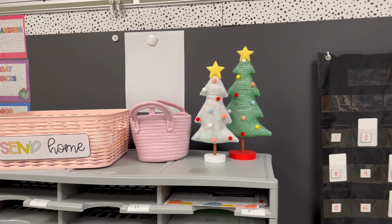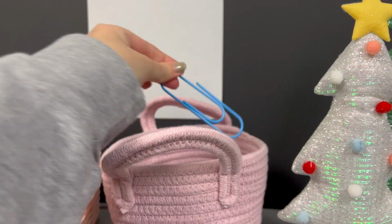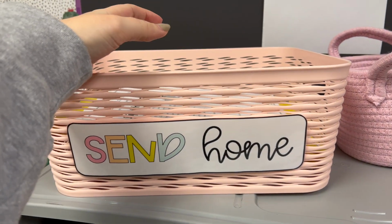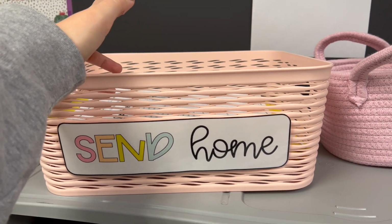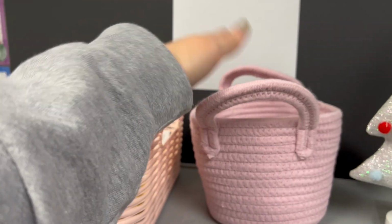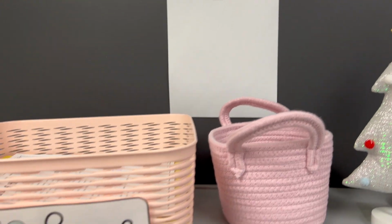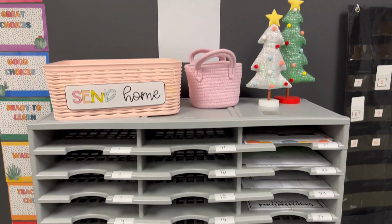I have some little decor up here, and this basket typically just has these giant paper clips in it, because this is the basket where I have things to send home, so everything in here has a giant paper clip on it. When I pull that out and put that paper in their mailbox, I put the paper clip in here. And then this is a student list that I flipped around, but it just has their numbers on it. Just in case I forget, I have that right above me.